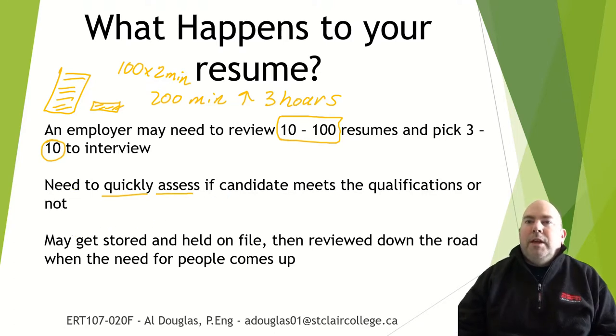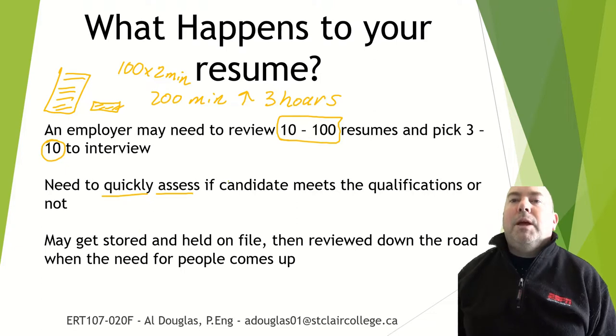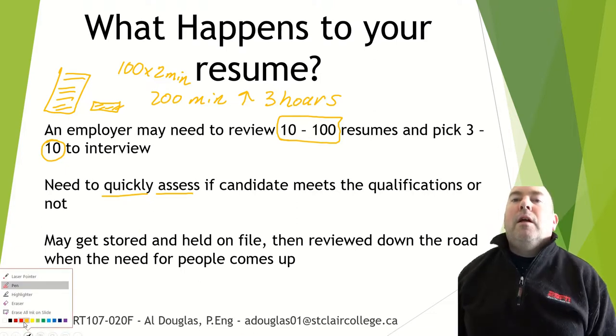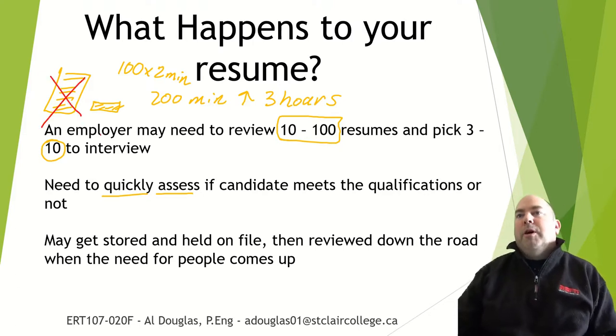Now, once you send in that resume, that might get stored or held on file. It might get reviewed down the road when people need to go through resumes again, or they might just throw them all out once they sort through these. So they might pick out what they want from this. They might pick out what they want and then just throw out the rest of them.